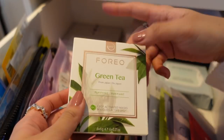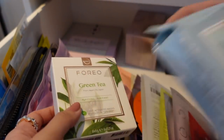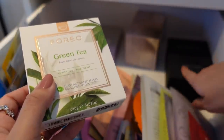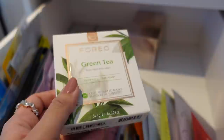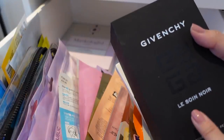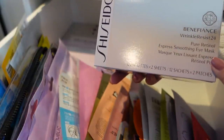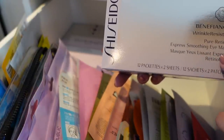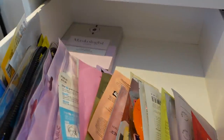I'm gonna keep the Foreo because I have my Foreo BFO. I'm gonna give this away. I'm gonna keep my Givenchy sheet mask. I've actually never tried this. I'm gonna try it. I'm gonna make sure I try it. And also, this is so expensive. So I was like, yeah, I'm gonna keep that. I'm going to keep the Shiseido retinol eye mask. Oh, honestly, Shiseido is just the best brand when it comes to skincare.